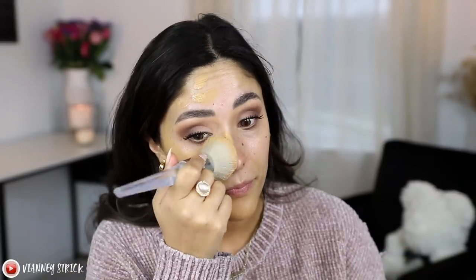I do like this sponge though. It's really nice and fluffy. So I think I'm gonna like this more for actual concealer, but the foundation feels weird and unnatural, and I don't wanna judge this foundation off of that. So I'm gonna use a brush to blend this out because so far it's actually looking really nice.